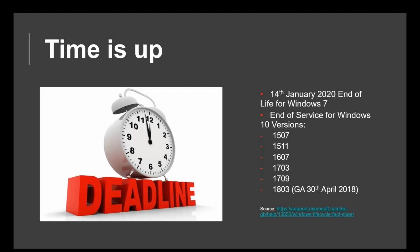If we take a little look on the right hand side there, we've got end of service. Now this is a new terminology from Microsoft because I'm guessing they can't really say end of life, because all these versions of Windows 10 are still called Windows 10, with a numerical number after it, which denotes the actual time it was released during that year. We can see these are already the versions of Windows 10 which have been end of service. Just an example there, the most recent one was 1803. That was actually general release on the 30th of April 2018. So you can see the time scales are much more aggressive.